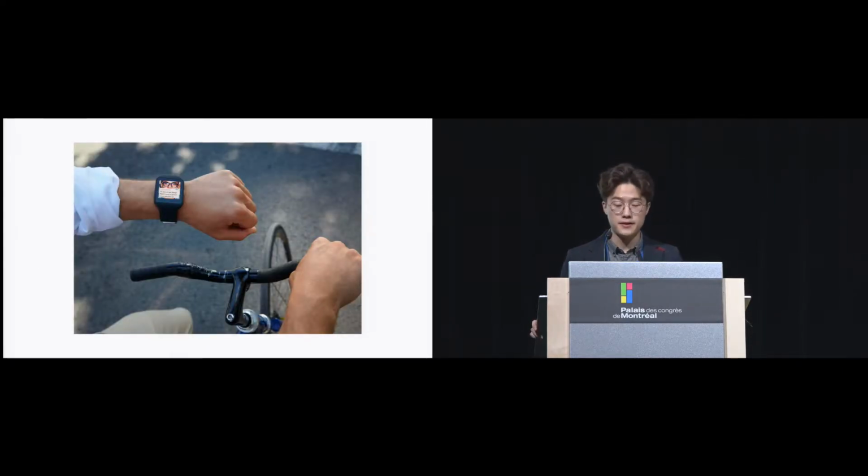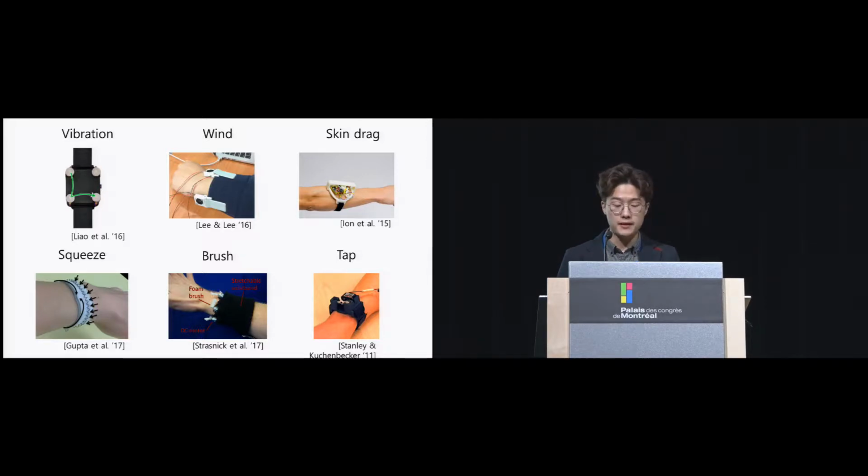Unlike other smart devices with large visual displays, we cannot always occupy our visual attention with a smartwatch, such as when you're riding a bicycle in this case. Tactile display is a viable supporting option to deliver information, since the watch always contacts the skin of the user. So various tactile displays on the forearm have been introduced. The most representative one is vibration, which is already applied in commercial products. Other tactile stimuli include wind, skin dragging, squeezing with SMA wire, light touch with a brush, or simple tapping sensations.